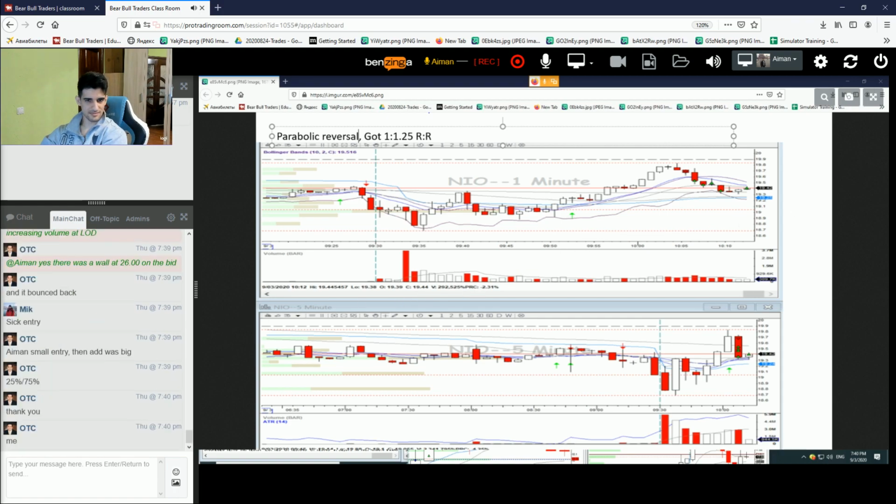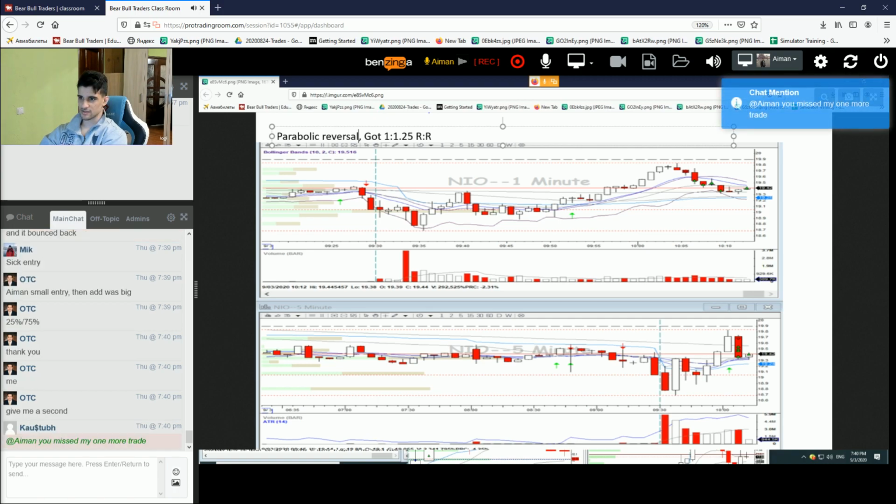So Sam, let's see what you did there. Yeah, take your time. So Sam traded NIO, got almost 1 to 4 risk to reward on this one. This was a parabolic reversal. It did 1, 2, 3 consecutive candles, extended from the 9 moving average in the 5-minute chart. Daily level on the way, nothing on the volume, which is not bad, right? Good reversal candle right there. New 1-minute low, stop loss around that wick right there, and then partialing all the way down.